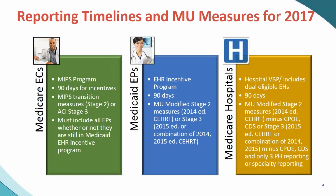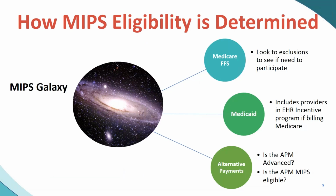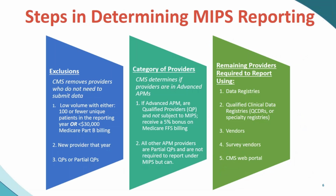Hospitals in 2017, you are also going to have a 90-day reporting period. It's a modified stage 2, stage 3 without CPOE and CDS, and you only have 3 public health reporting measures or specialty reporting. So let's talk a little bit about MIPS eligibility. I'm actually going to skip ahead to this next slide and do it all in one slide.